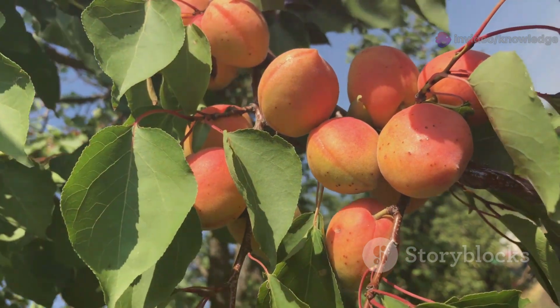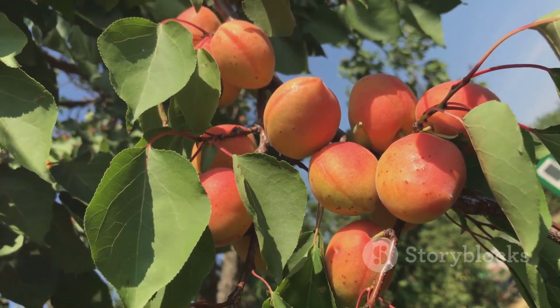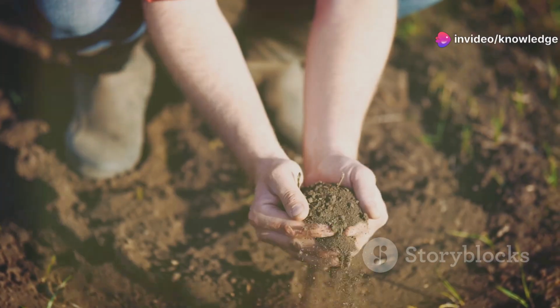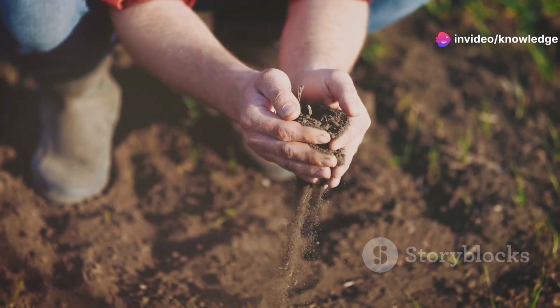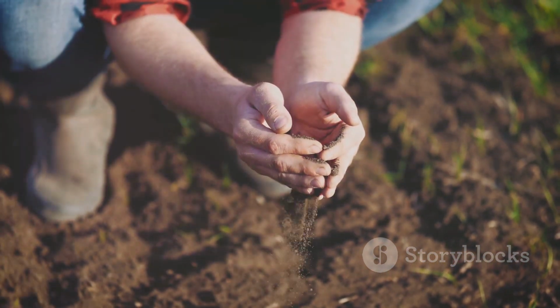Apricot trees, like their stone fruit cousins, thrive in well-drained soil and demand full sunlight, basking in at least 6 to 8 hours of direct sunlight each day. They prefer slightly acidic to neutral soil, with a pH between 6.0 and 7.0, but can adapt to a range of soil types with proper care and amendment.